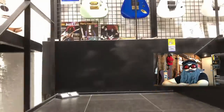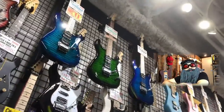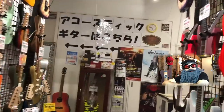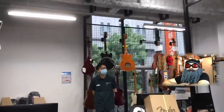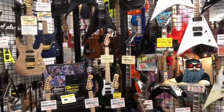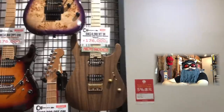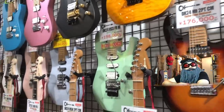All right, I'm going to the second floor. Here is all about Charvel. I don't see that much Charvel in other shops, but if you're looking for Charvel, this is the place you need to come. I think they must be the Charvel dealer in Japan, because they've got the whole second floor for Charvel. And Jackson too. Nice. Wow. Pretty much high-end guitars. Beautiful. Look at that. Great.